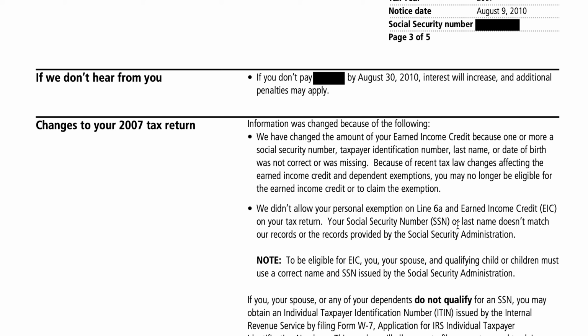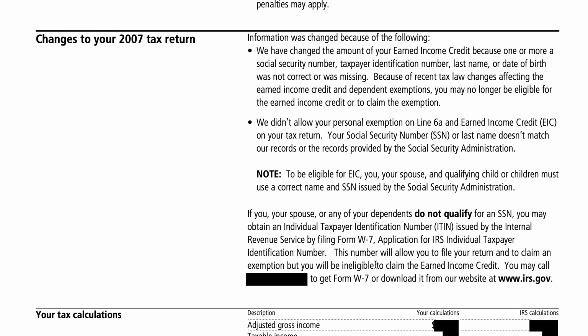So this basically says that your information didn't match the information that's in the Social Security Administration's files. So this would be a good time to check with the Social Security Administration. You should be able to either quickly rectify this by making sure that everyone that you claim the earned income tax credit for does have a valid Social Security number.